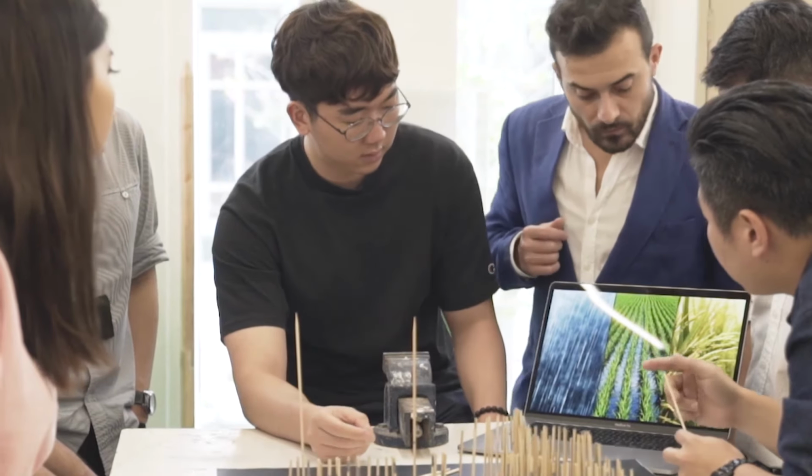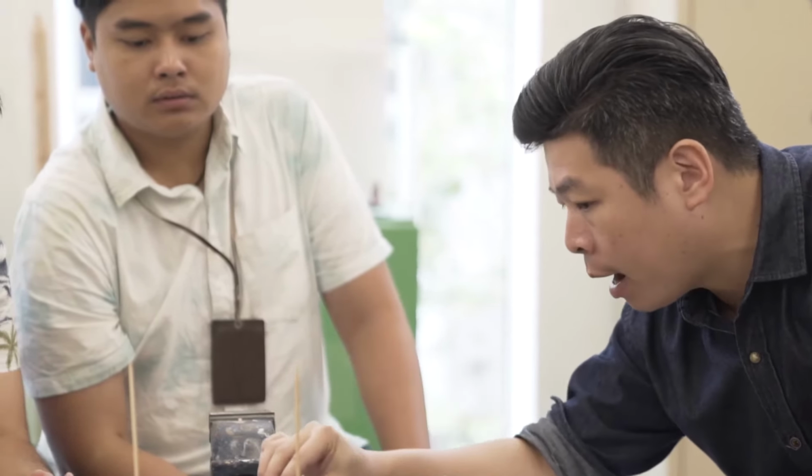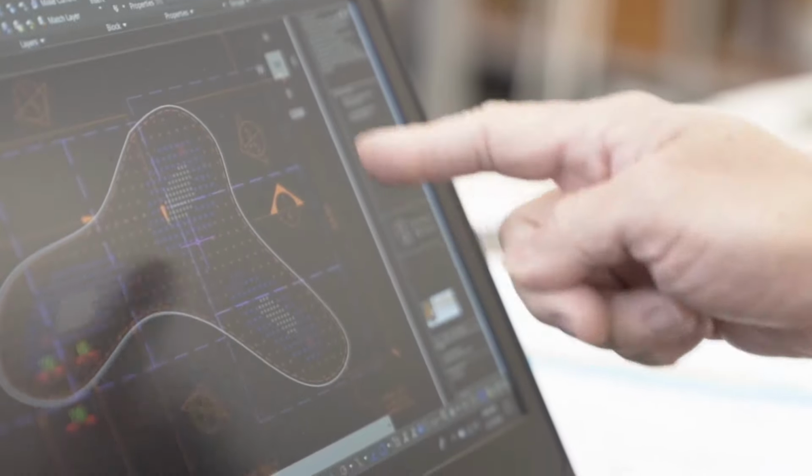When I had the first meeting with other students from different departments, I was afraid that our design thinking might crash with each other. But as the project went on, there was more interaction and communication between us that made us coordinate better.